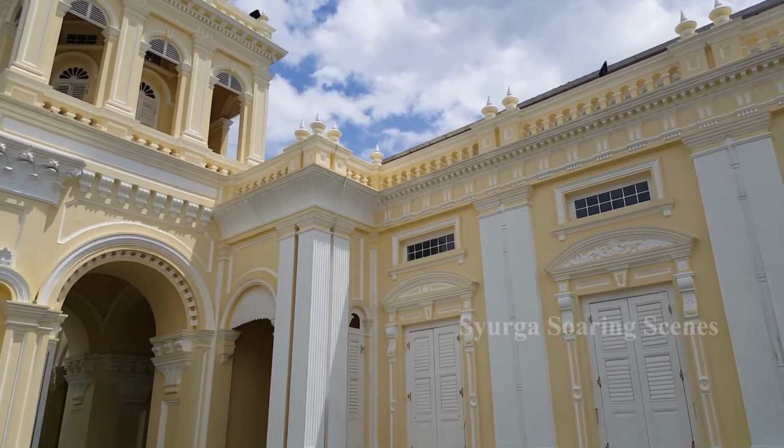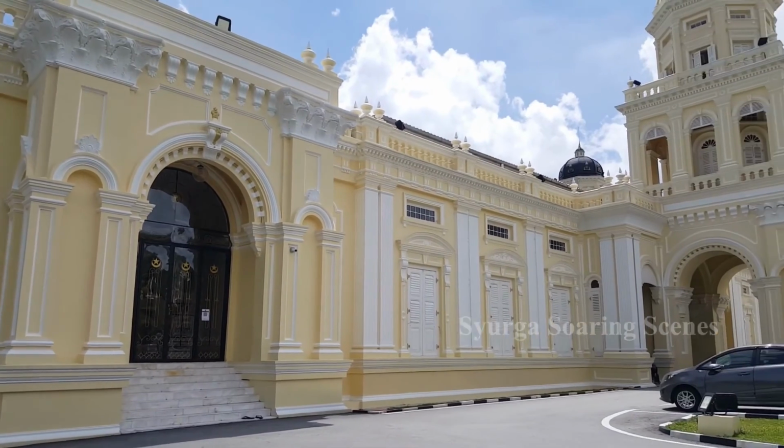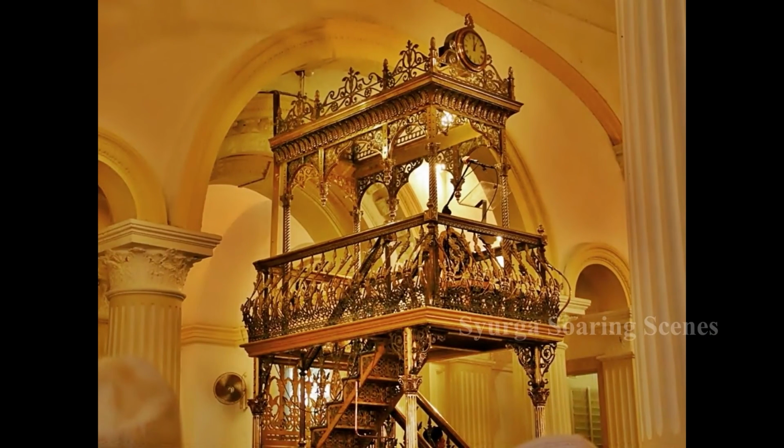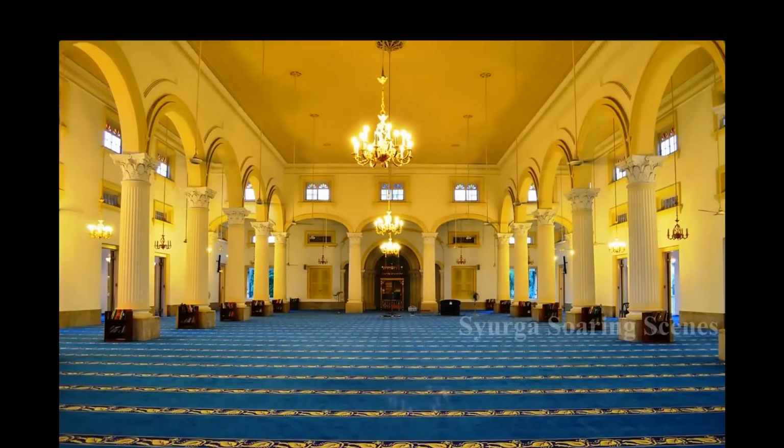Its interior is as majestic as its exterior, with grand Roman columns, a palatial minbar from Turkey, Italian marble floors, and opulent chandeliers from Czechoslovakia.